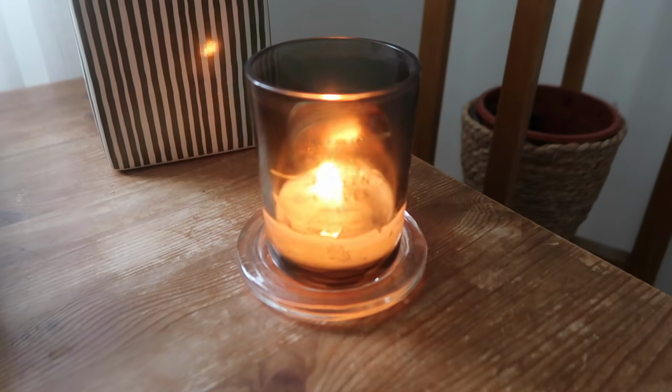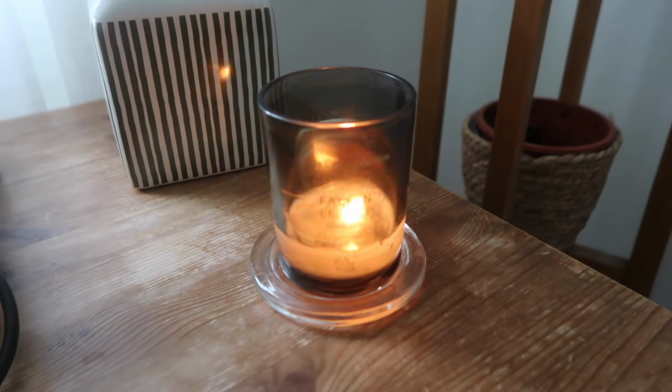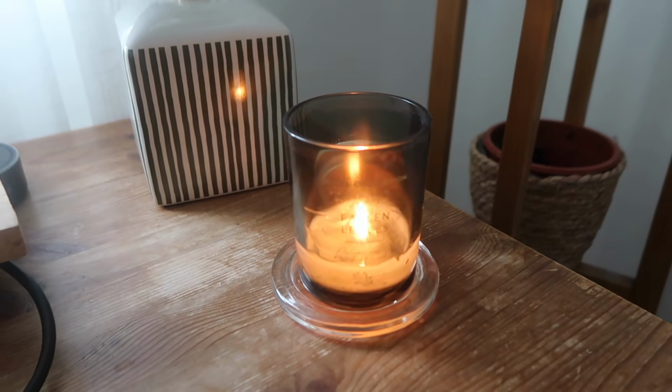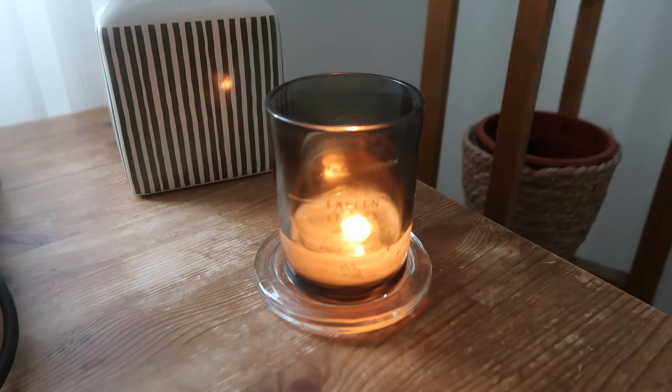I've also got a lovely candle lit on my desk. It is the Aldi Fallen Leaves Hotel Collection one that I picked up, I want to say in like August time. I have to say, the Fallen Leaves scent here is probably the best smelling autumn candle I've had.